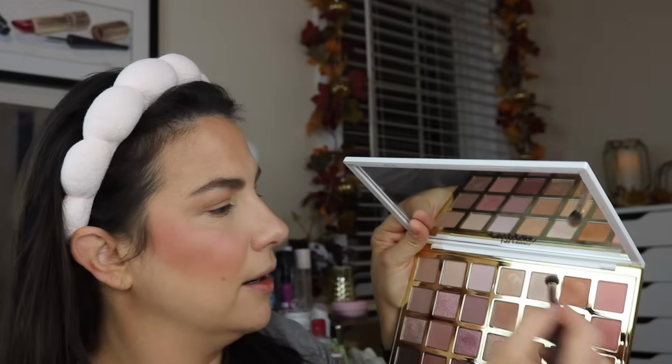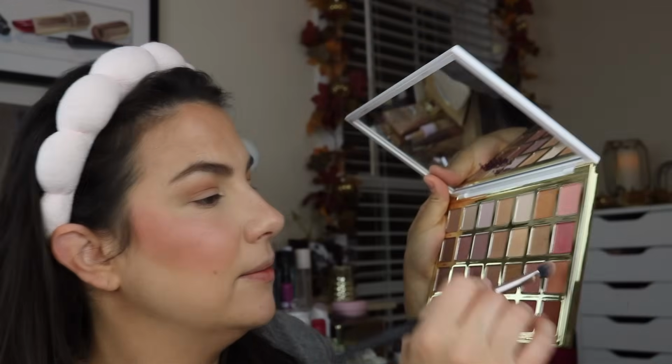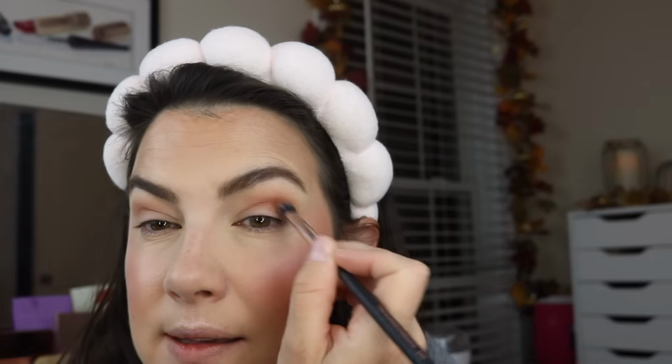And then we'll go to Magnolia right up here, and that can come under the brow. Then let's take Independent over here, this shade. See it? Medium warm brown. And let's just let that come into the crease and do some work too.